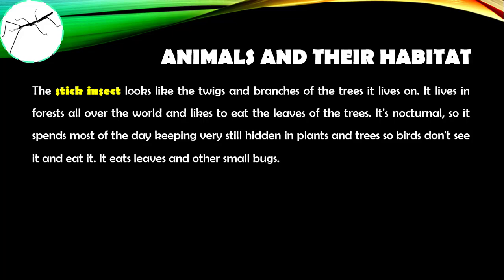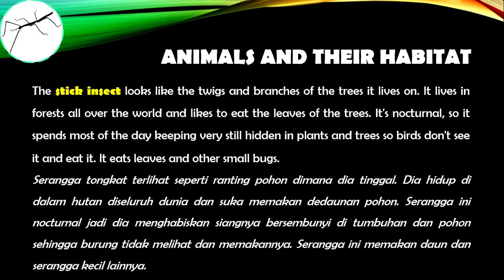Stick insect alias serangga tongkat ini bentuknya kayak like a branch or twigs. Jadi bentuknya kayak ranting pohon. Dia memang kayak ranting pohon. And because of this, it can camouflage. Jadi karena ini dia bisa kamuflase seperti sekitarnya. And it lives in forest all over the world. Jadi ada di hutan seluruh dunia. Jadi dia termasuk spesies yang biasa. And likes to eat leaves. Jadi dia suka makan daun. And also small bugs. Jadi serangga kecil yang lain.